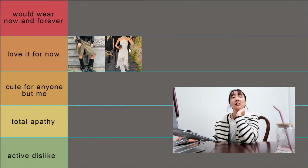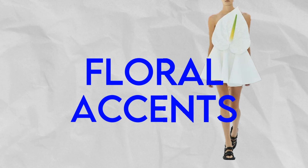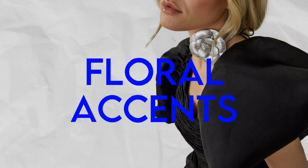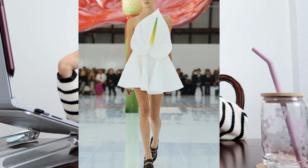So the next trend that I want to talk about are floral accents. So these are pretty much those huge flower chokers. I know Loewe, I'm not sure how to pronounce that designer, but I know they have some kind of top with a huge lily, I think. This is one that I know is also really popular. A lot of my favorite YouTubers are wearing this and are into this look. But for me, I just really can't get into it because it always feels like you just stuck it onto the outfit. It doesn't feel integrated really well.